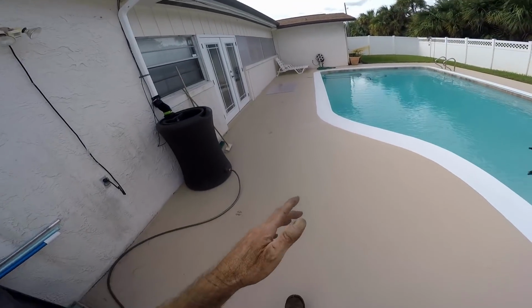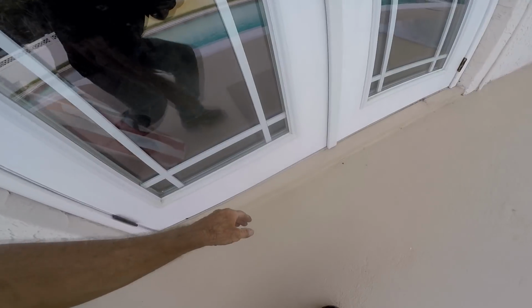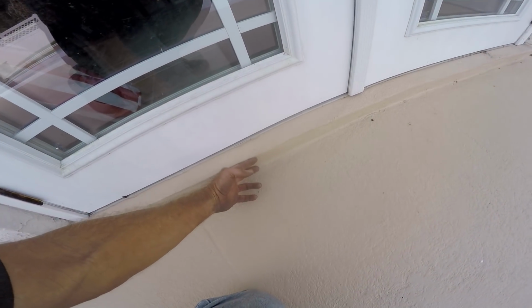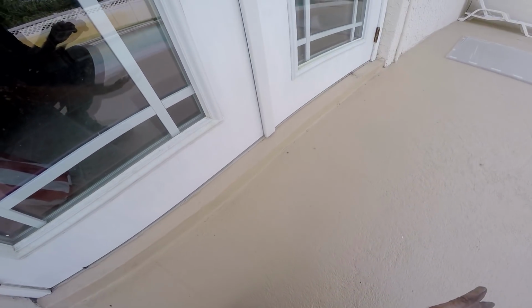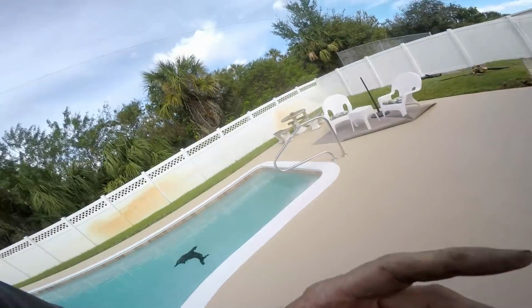But what's happening is when it rains, water floods across this deck, and you can see with their floor height about 2 inches, and this channel drain's not picking up the water, so the water floods and comes right into their floor, into their house, all along this back wall. Very important drain. Pool channel drains, they take a lot of maintenance.